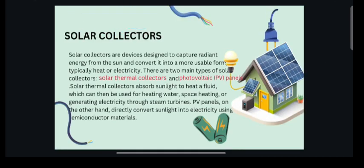So what are solar collectors? Solar collectors are devices designed to capture radiant energy from the sun and convert it into a more usable form, typically heat or electricity. There are two main types of solar collectors. First is solar thermal collectors and second is photovoltaic panels.